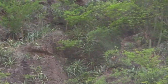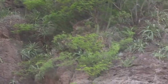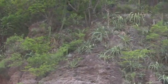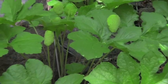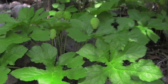Look at all these agaves. What's that? Look at all these agaves. Yeah, so you had a snake or something. I have no idea what this plant is. Pretty cool.